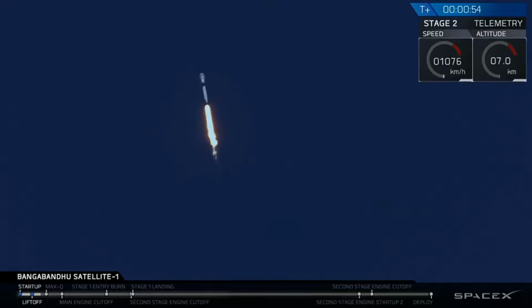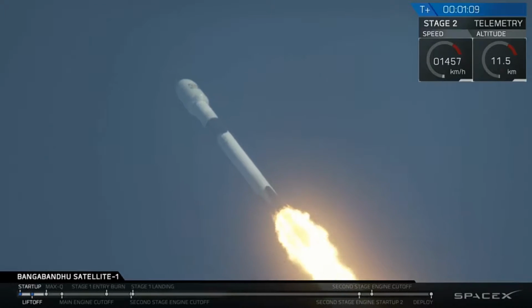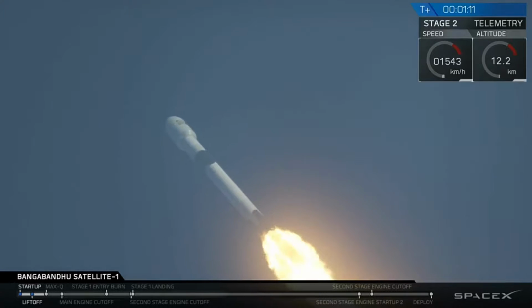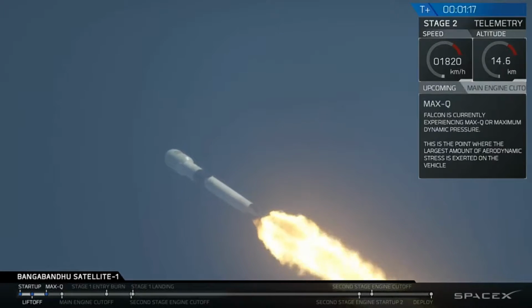Saw Falcon 9 lift off in a beautifully clear shot there at 4:14 p.m. Eastern. At T-plus 10 seconds, the thrust vector control system tilted Falcon to begin a pitch kick maneuver to get it going sideways. The vehicle is supersonic. You just heard that we're going supersonic and we're about to go through max Q, when the rocket's pushing hardest against the atmosphere. Vehicle is experiencing maximum dynamic pressure.